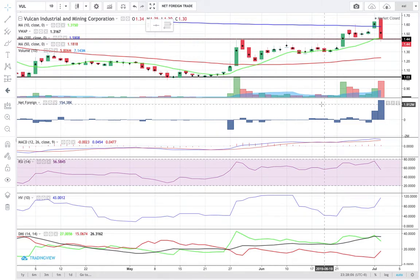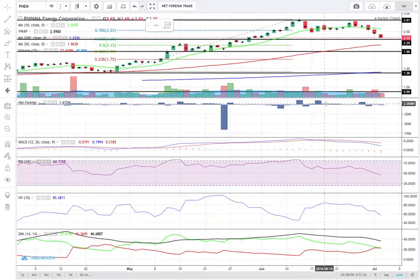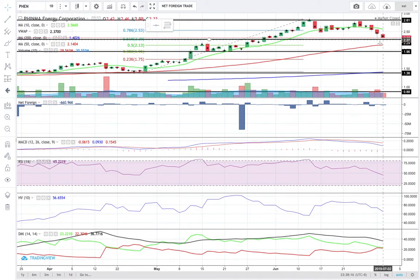Okay, next we have PHEN. PHEN closed today at 2.33. It's at the brink of breaking below its support at 2.29. Resistance is at 2.81. If it breaks below 2.29, that will make 1.96 the next support level.